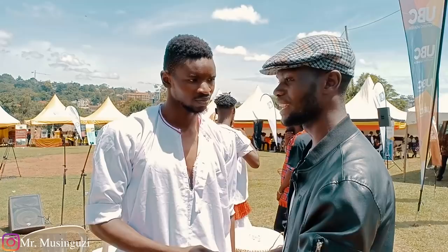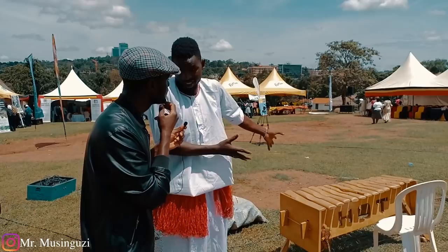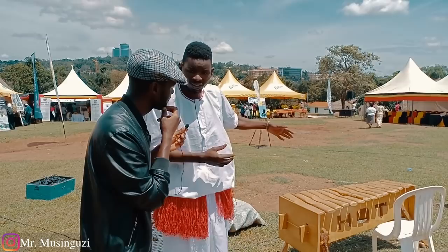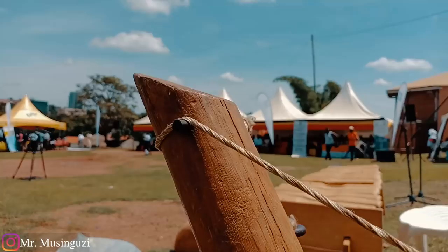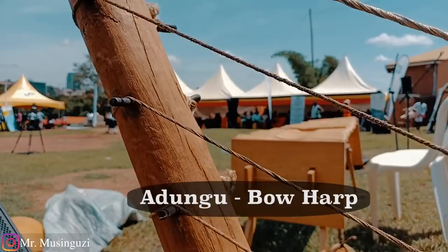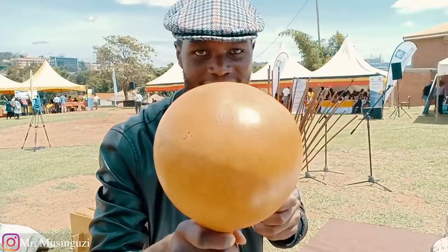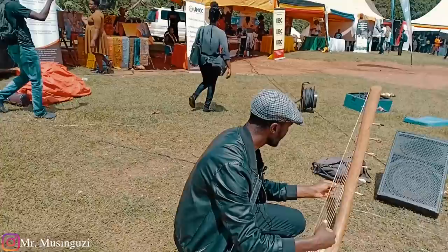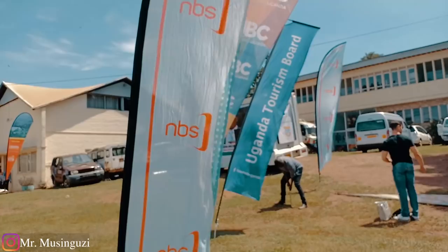So I linked up with Maurice, a dancer from a cultural performance group called House of Talent, and he showed me some of the instruments they use to perform, and these included engomenganda, amadinda, ingalavi, insasi, adungu. According to Maurice, engomenganda originated in Buganda and these used to be played to entertain the kabaka. The adungu is said to have originated from West Nile and it is adopted here because of its musical abilities. Amadinda is said to have originated from Busoga, and I actually tried and played some of these instruments.